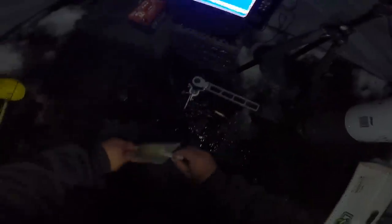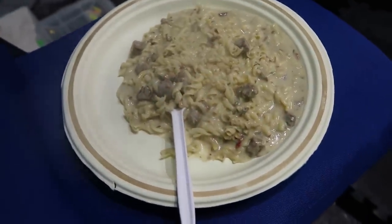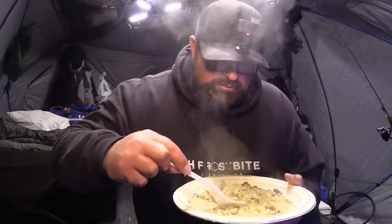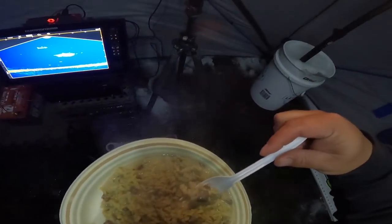Okay, I have a plate here, we're gonna put it on and see what happens. Okay, I'm gonna let it sit here for like 30 seconds to a minute, just let it cool off. But I'm excited, it smells really good. This could make overnight trips a lot easier, more efficient. Still gonna cook fish. I love to cook fish when I'm on the ice camping. Okay, first bite. I'll get a little bit of the meat in here. Don't burn my little mouth.